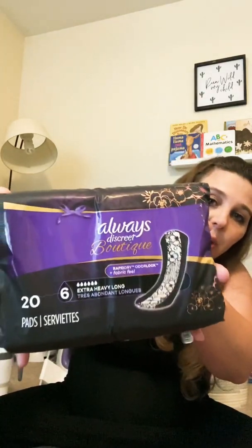Just in case it's super, super heavy and those aren't gonna work, I do have these as well. And they are extra heavy, extra long, because when you're laying in that hospital bed, things have a tendency to leak. So I take these too, just in case I need them. If you're gonna be on a longer car ride, it really doesn't hurt to have one of those on and one of those on, just to be sure you're not gonna leak on the seat of your car or something like that, because it is heavy those first couple days.